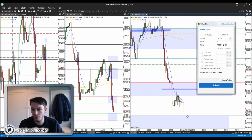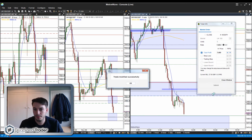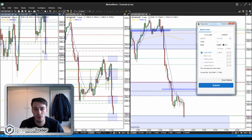Okay, so we are now coming down, it would seem, towards this band. I'm actually going to set the take profit level at 7480. Okay, so that's in there, and for some reason that always disappears. That's nice and annoying. Okay, so you can see the take profit's in there at 7480. If we pop down to there, then I will be taken out. Obviously, the S3 itself is a decent line of support and resistance, but I like the fact that it's getting close to this 200 as well. We're getting really close now. So that's why I've put it a little bit below the S3 line.